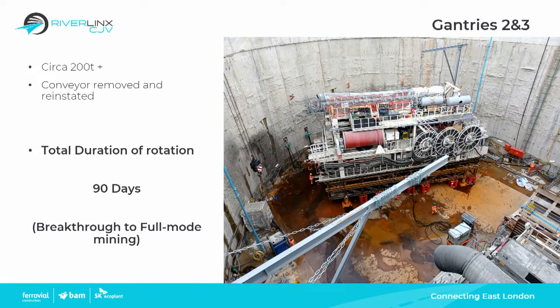The gantries, you saw how quickly they went round as well. All the conveyors had to come out again. The conveyor output on gantry 1 is central, whereas normally it'd be at the side on the back of gantry 3. That also meant we couldn't do any vertical lifts for the segments as well. So the whole works from breakthrough to mining again with full backup took 90 days, compared to the 120 days programmed.